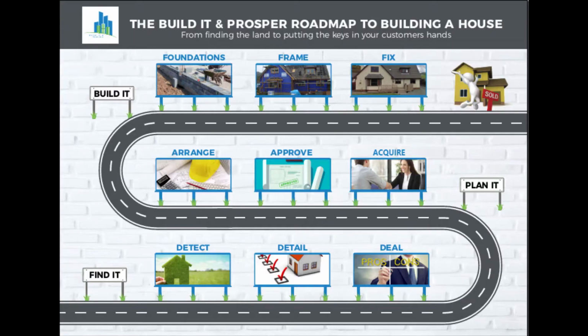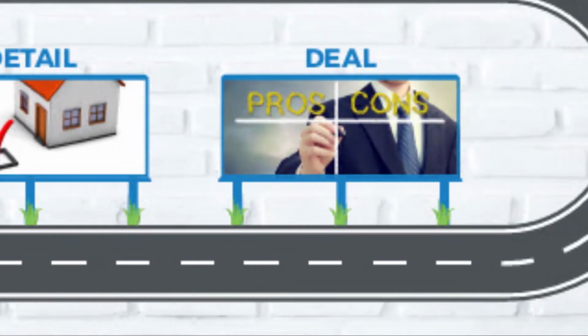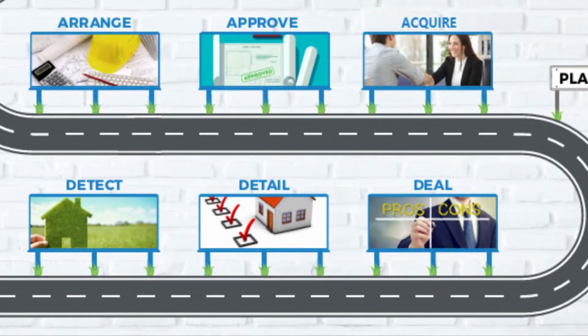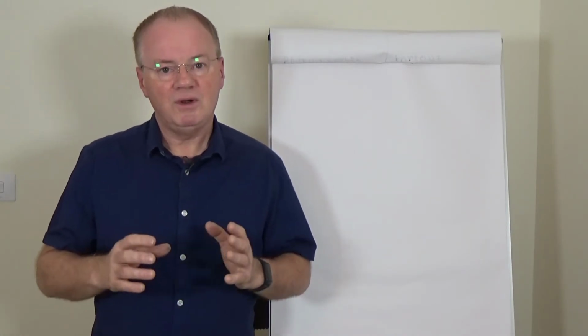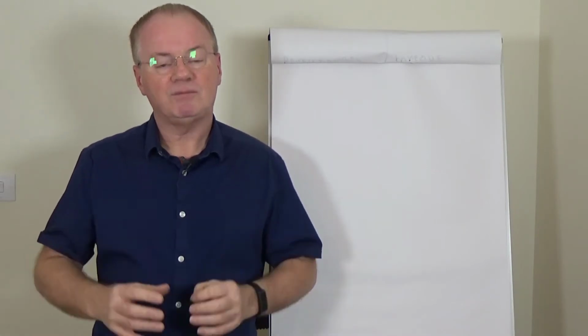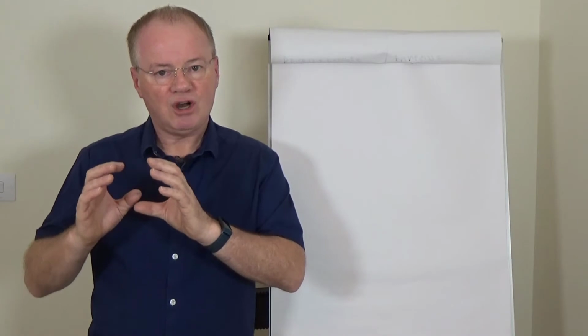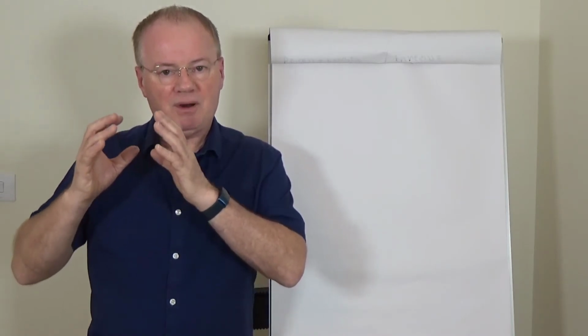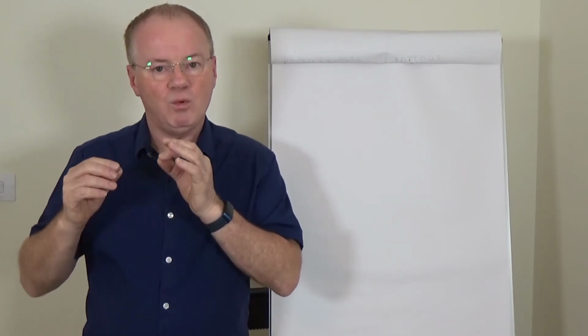For context, we are in the find it phase, and we're going to talk about the deal stage, although we will briefly talk about detect, detail and acquire as it relates to the deal stage. In the context part, I mentioned that we're essentially going through 4 of the stages of the Build It and Prosper roadmap. But today we're really going to focus on the part where we've established that we have a deal, that's something that works.